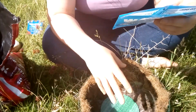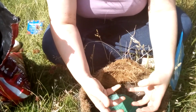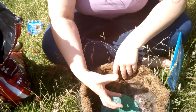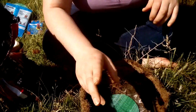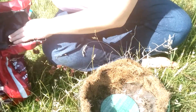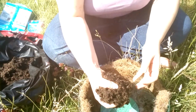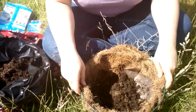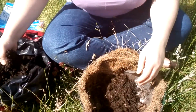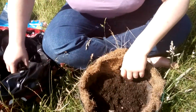And you add water and add water and add water, and for a week that will water your plants. It will hold water and it will water your plants. That's an added extra. There will be another thing in there, which I'll show you in a minute. First, compost. Peat-free compost. Dumping it in.